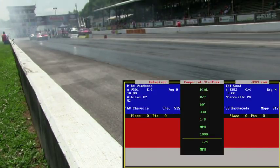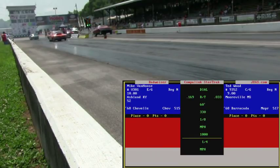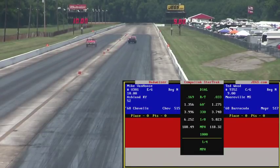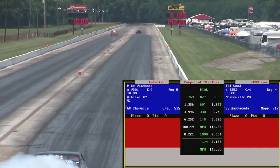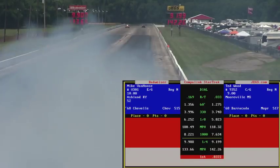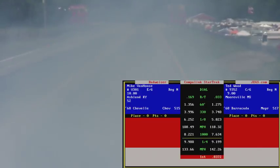Left side, the Chevelle over there, that's Mike Van Hoos out of Ashland, Kentucky. Good-looking '68 Chevelle. 515 cubic inches of bow tie horsepower alongside the Mopar down there in the weeds. Ted Wood, C-Gasser out of Moorville, Mississippi. And as you would expect, the Mopar is out in front. And going to get there first, 9.19. 9.19 at 142 for Ted Wood. Mike Van Hoos, 9.900. If we were running super gas, that'd be a perfect run. But he was trying to run a 10 flat. 133 there for the speed for the Chevelle.